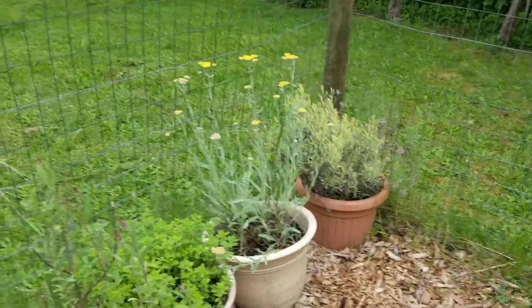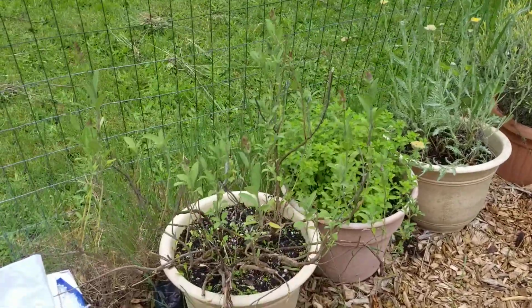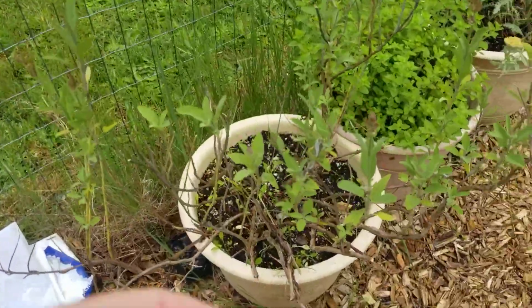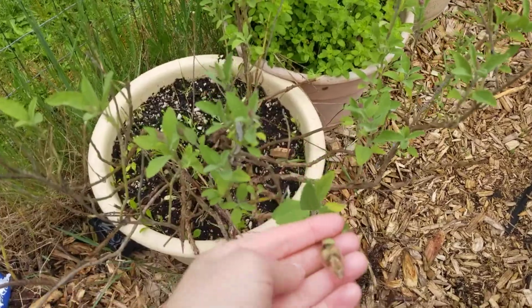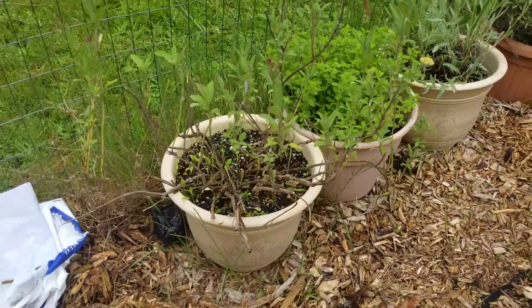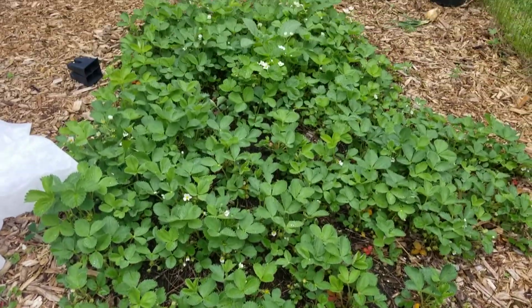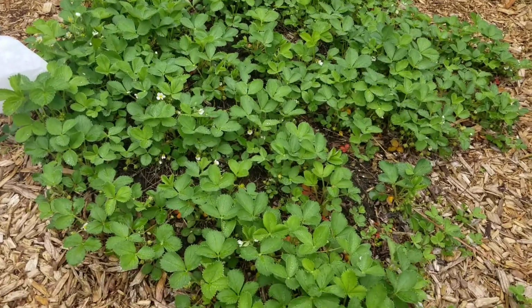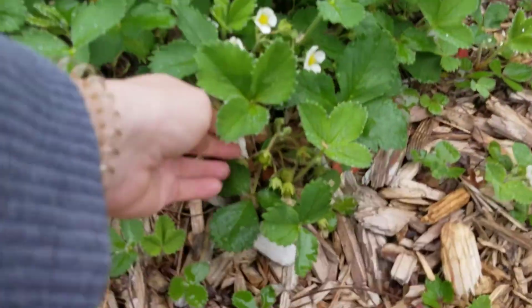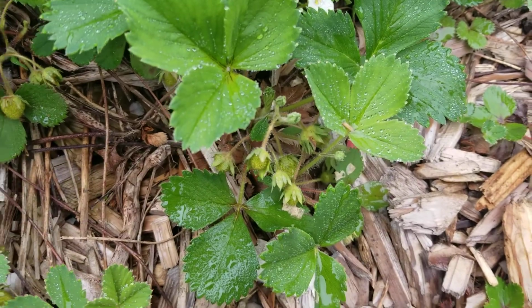You can see that yarrow is starting to bloom, that nice yellow yarrow. The sage is still pretty sparse, but there's some blooms on it, so I took all the weeds out, or as many as I could. And then, last but not least, the strawberry patch is slamming. There's so much fruit growing. So much fruit, just tons of it.